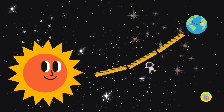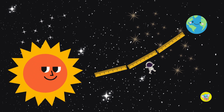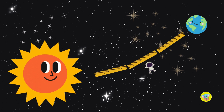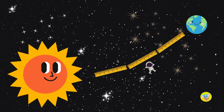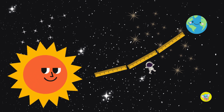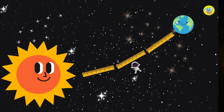Not only are we close to the sun, but we also travel around it. The sun gives us heat and light, which all living things need to grow and stay healthy. Thanks to the sun, we have seasons like spring, summer, fall, and winter. It also helps create our weather and makes life on Earth possible.